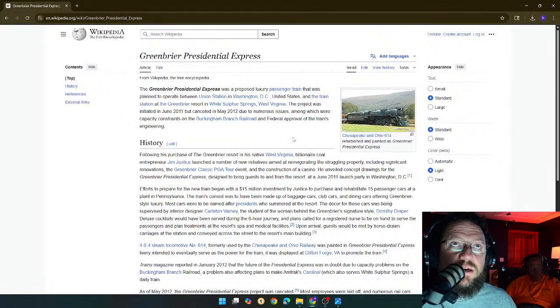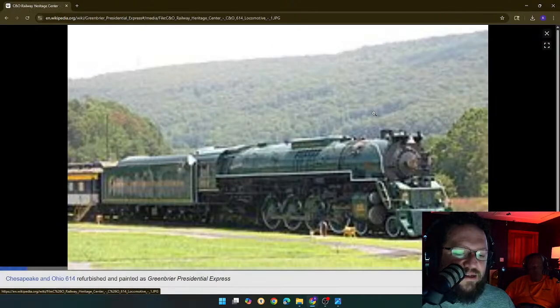I have gone there on vacation in 2006, so I guess it's been a minute. The project was initiated in June 2011 but canceled in May 2012 due to numerous issues, among which were capacity constraints on the Buckingham Branch Railroad and federal approval of the train's engineering.